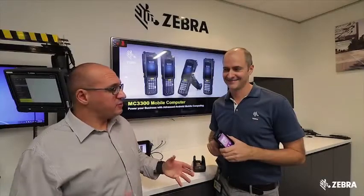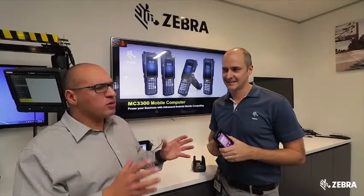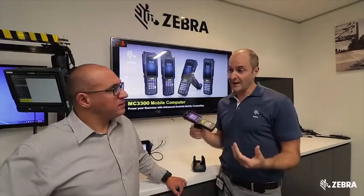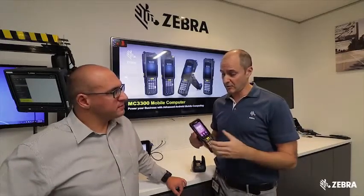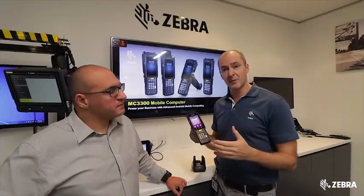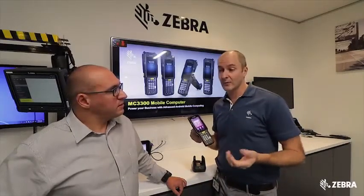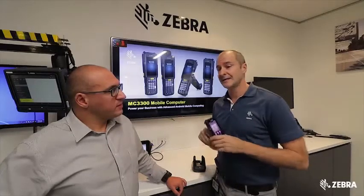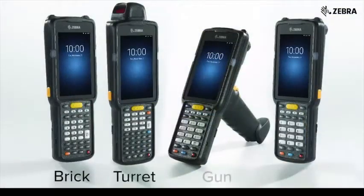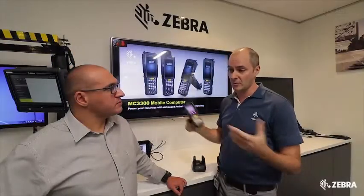The MC3300 looks a little bit different to previous models. What are the physical changes? Well, we've made it slimmer, but actually it's more rugged than the previous model of the MC3200. Also, compared to the 3200, the screen's a lot bigger as well, but we've kept a keyboard. Now, with the 3200, we had 3 options as far as form factors. Now we have an extra 4th one. So the form factors are on the screen behind us. You can see there's a brick, we have the turret where the scanner can turn on top, the gun form factor, and we have a new form factor, which is a scanner at a 45-degree angle for ergonomic scanning.